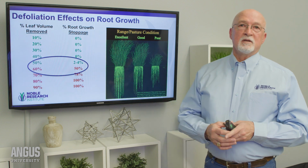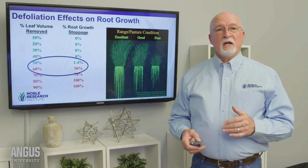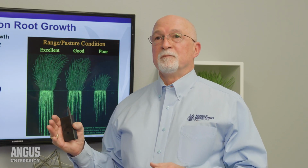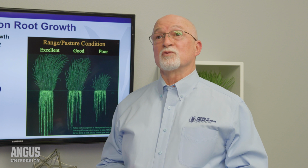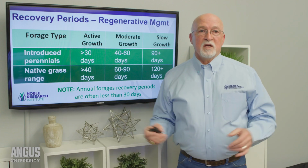So if we can maintain that 30 to 40% grazing of the leaf area, we optimize not only the plant's ability to regrow new plant tissues, it also ensures that our root continues to grow, bring up nutrients as well as moisture following each grazing event. Now, what does it mean for recovery periods?